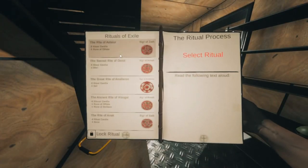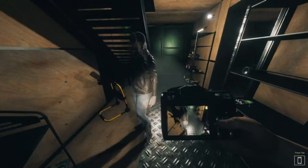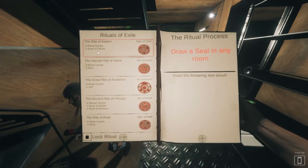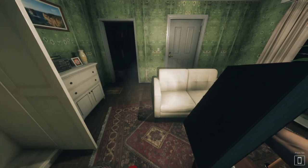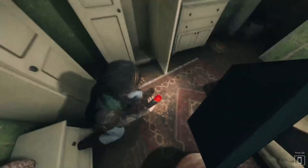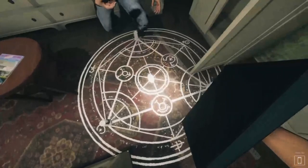So, the Sigil of Zeth. And so for the Sigil of Zeth, we need 3 ritual candles, 1 rare rune of Othala. So did I tell you which one? Okay. All right. I think I hit the wrong button. Sigil of Zeth. Okay, put down what you need to put down.